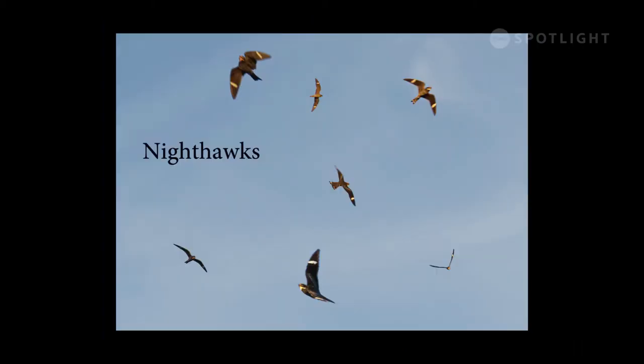Nighthawks are usually seen in the evenings on the hottest days of summer, hawking for insects. Despite their swallow-like appearance, they are unrelated to swallows.